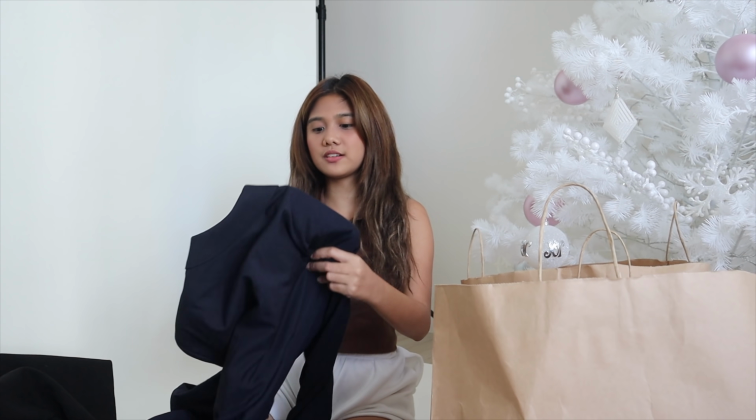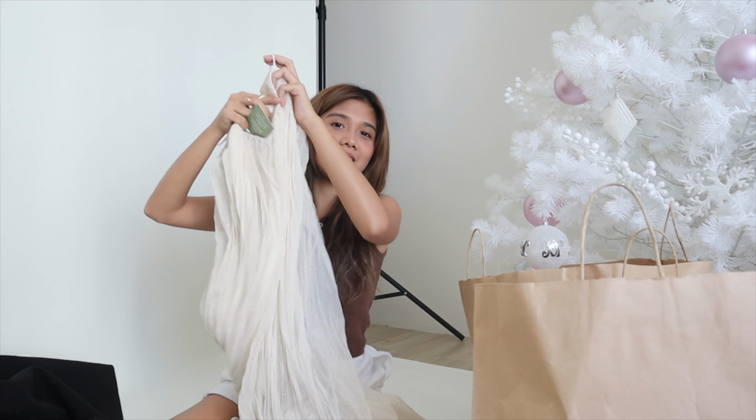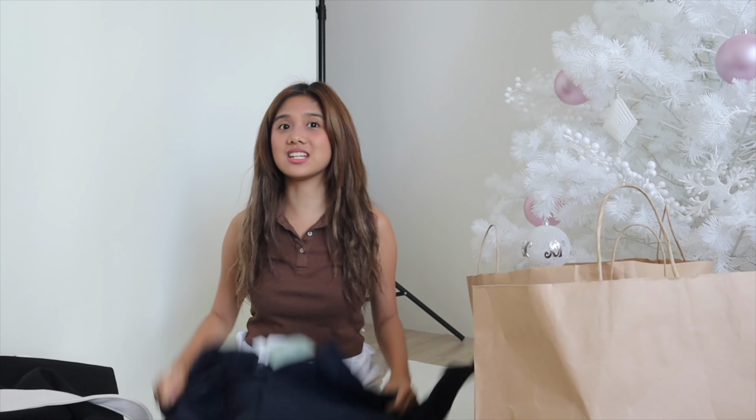I also got blazer for my brother. I think he wanted something in navy blue. I got my mom a dress. I love, you know, coordinating outfits with people I love. And as you guys know, my dad is kind of picky, so I'm so happy that I got something in his size at H&M as well, because it's kind of hard to look for gifts for him. So yeah, let's wrap some gifts.